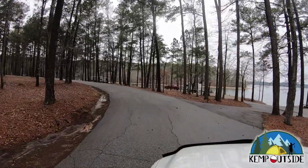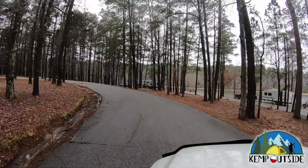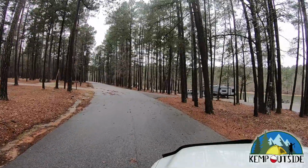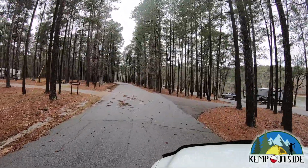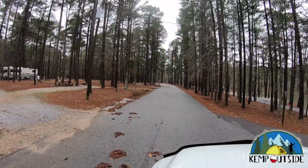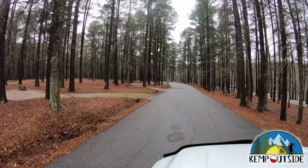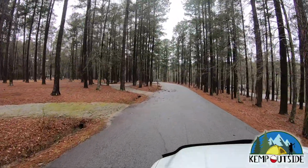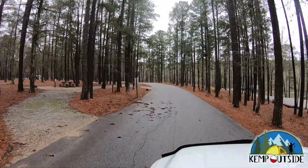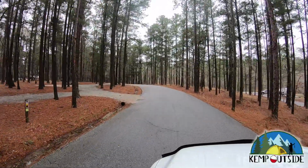And then to the left there, I don't know if you're going to be able to see it, but that's the picnic pavilion in Area 2 with the large grill, which is really nice. I think it's just off camera. There's another campground host to the left there. And as we come around, we're going to pass site 141. And then all of the sites to the left here are sites 141 through 149. Again, all pull-through sites.